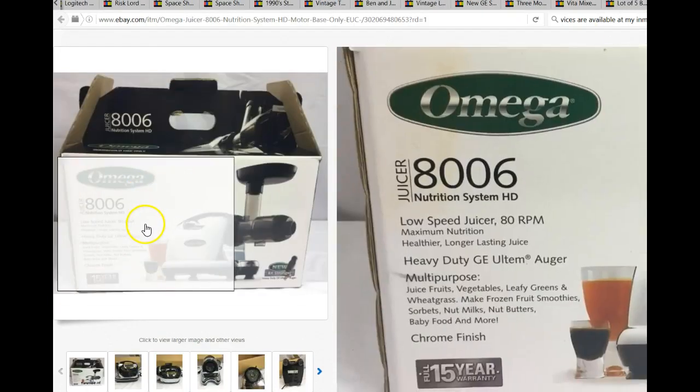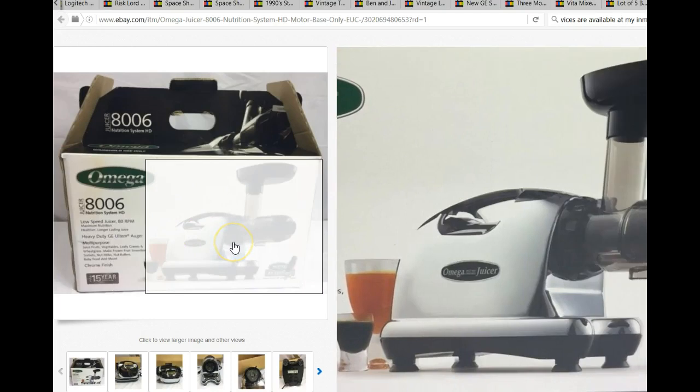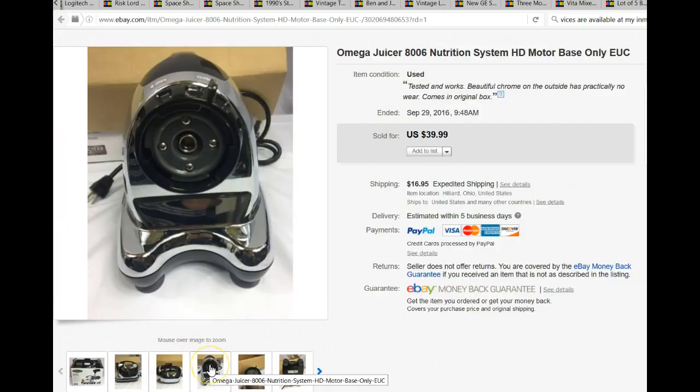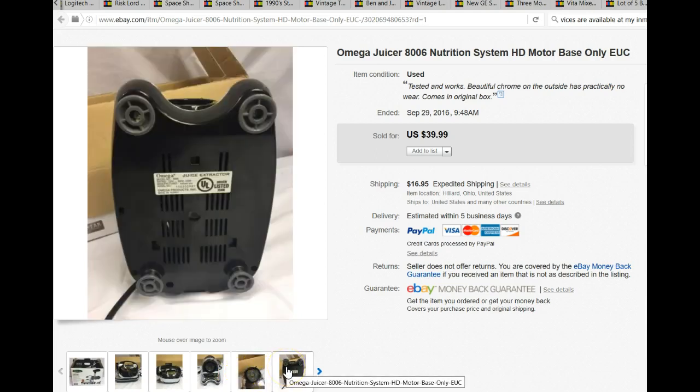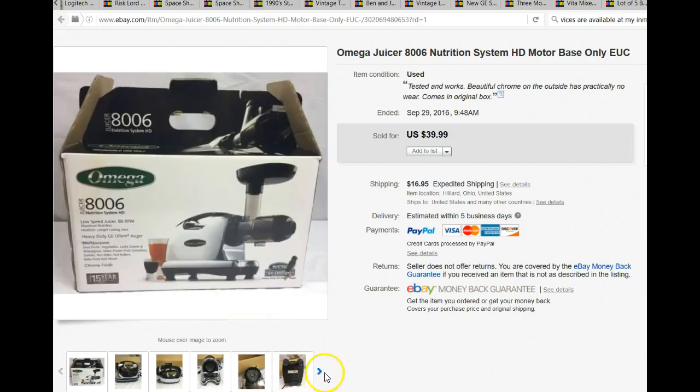This is an old Omega juicer, and the only thing in the box is actually the motor, the base. But it looked like it was in really, really good condition. I'm not sure that it had been used very much. This is a high-end juicer. It's a masticating juicer, and they're just really expensive. So I picked this up for $6.99, and I sold it for $39.99 in about a month.